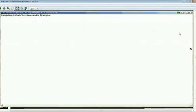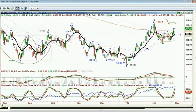The TLT has been rising. In fact, the TLT is acting quite well, being right now at, this is bonds, folks, a 20-year Lehman bond at 108.42, up 50 cents, playing around with that 200-period moving average up and down and over and about.